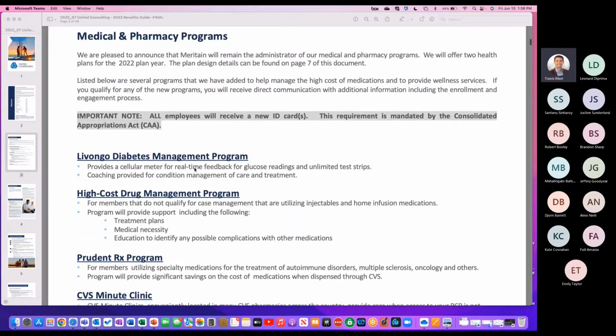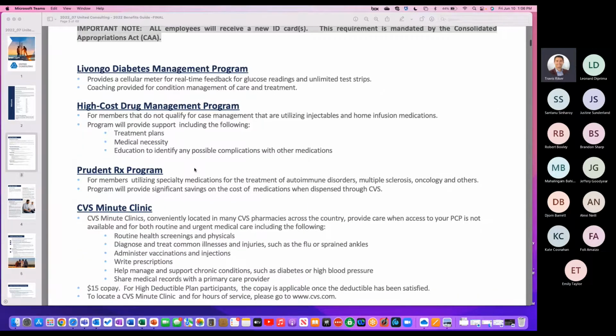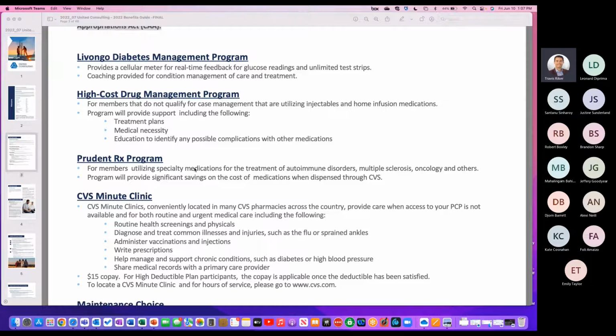All right, so let's talk about some of these cost reduction programs. The first is the Livongo Diabetes Management Program. For those of you that this might apply to, if you've dealt with anyone with diabetes, it can be a costly and cumbersome process. And what we're offering to the employees of United is extra support, extra coaching, a cellular meter for real-time feedback on glucose readings, and unlimited test strips at no cost to you. So we want to remove any financial barriers to taking care of your diabetes, as well as providing you the conditional care management and treatment that you might need.